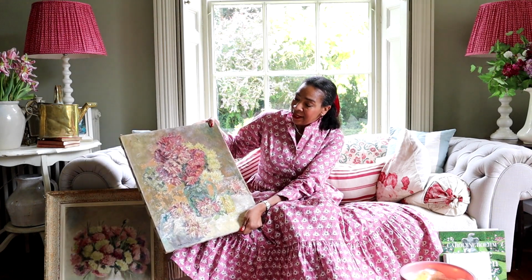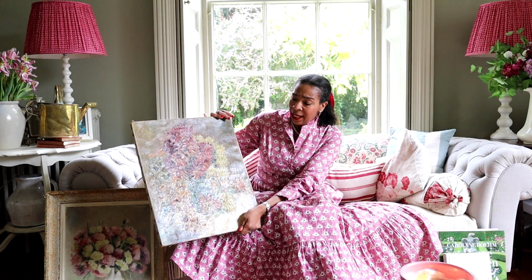And really the reason I visit a lot of these places is for inspiration for my interiors, but also inspiration for my little, far smaller scale kitchen garden. And I'm obsessed with my garden and my flowers and my vegetable growing, as you know, and that feeds itself also with things like this. So this is a beautiful vintage oil painting that I bought recently. This was when I went to the Cotswolds.